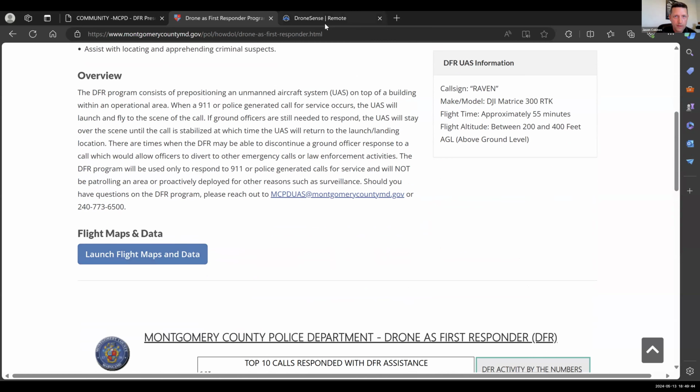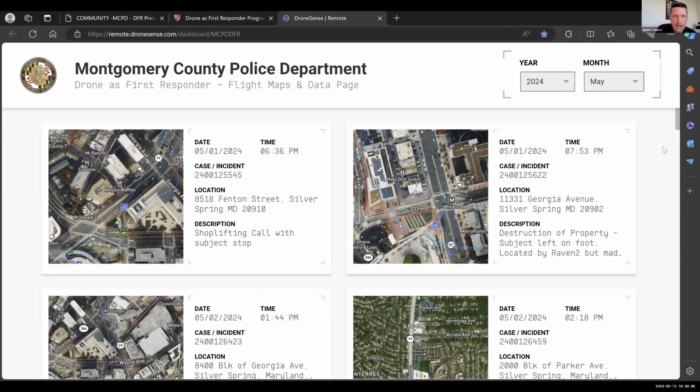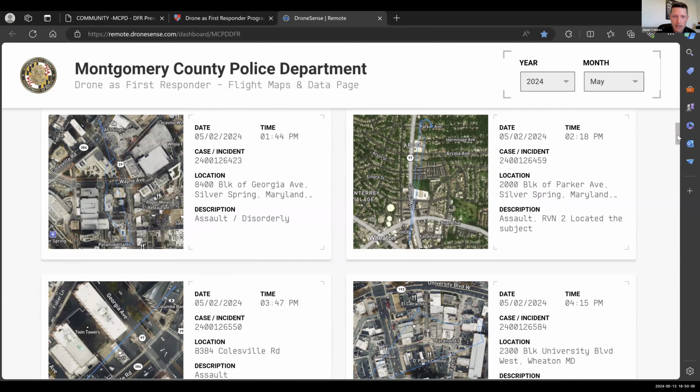And what that does is it brings up our dashboard. Every flight that the drone flies has to be linked to a police case and incident number that shows and confirms to the public that we are only flying actual police emergency calls. They're all linked with an incident number. And then we publish the locations.